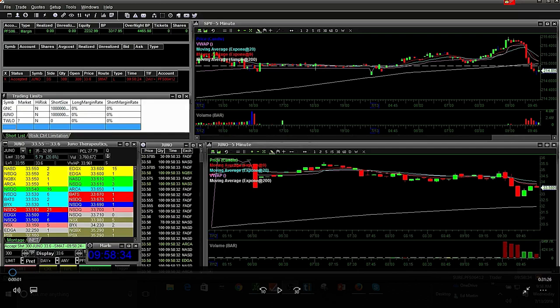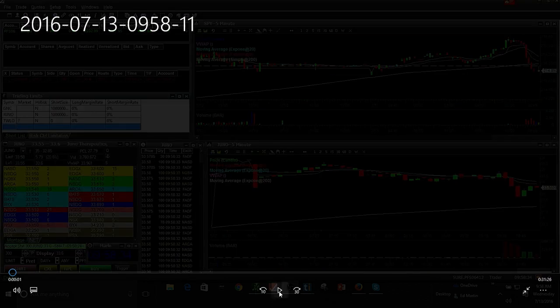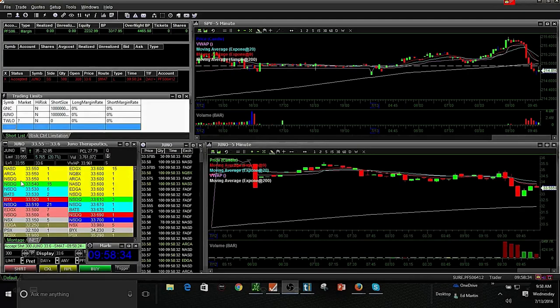Hi everyone. I'm going to go over my trade from JUNO this morning. As you can see, I've already got my order in at 33.60, and that was based on what I was looking at in the price action. You see, I just got hit. And this looked like it was ready to roll over.